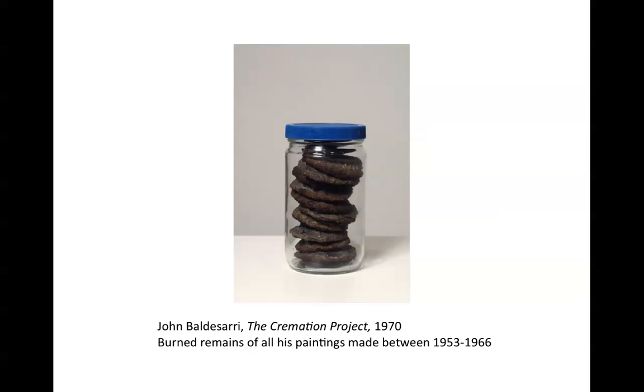Baldessari, again, gives us the cremation project. Again, during that time when he was trying to kind of go in a new direction. He actually burned many of his paintings that he had made between 1953 and 1966. Burned them, and with the ashes made these little patties that look like, something like a seedy looking cookie to something like a cow patty. And he displayed them in this way and really was making fun of himself and his own efforts, perhaps failed efforts, but also trying again to kind of clean that slate and go in a different direction.